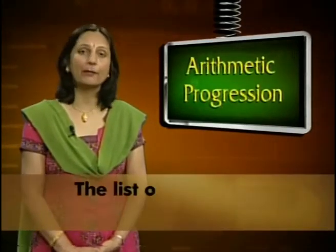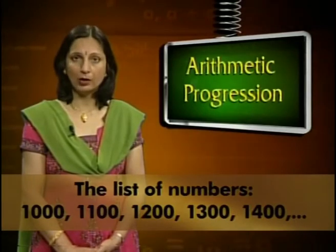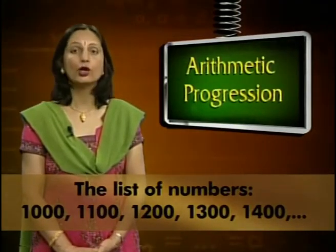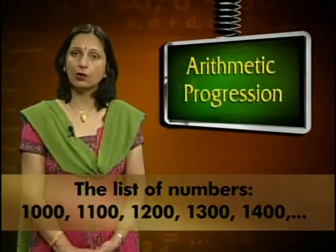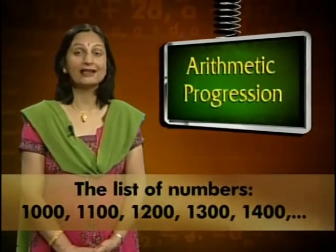Observe the list of numbers here: 1000, 1100, 1200, 1300, 1400 and so on. Are these numbers in AP? Yes, as the difference between two consecutive terms is 100. Now, looking at the pattern above, can you find the amount in your box on your 6th birthday, on your 14th birthday or on your 30th birthday?